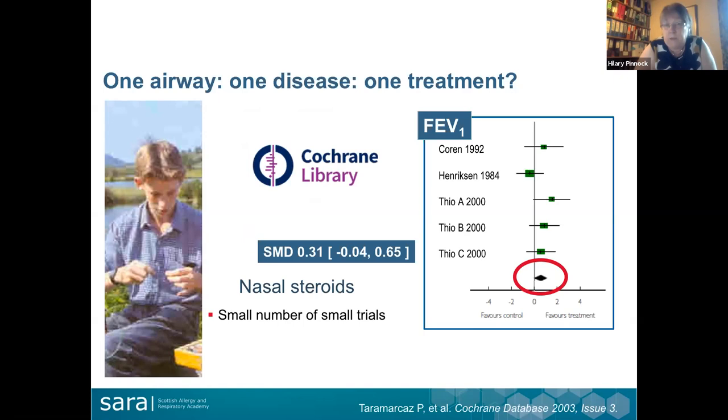Nasal steroids have been subjected to some tests to see if they reduce the symptoms of asthma, since they're very good for helping the symptoms of rhinitis. And there are few studies. This Cochrane review is quite out of date, but it's not been updated, so I think there are probably very few new studies. And basically, there are small studies, a small number.